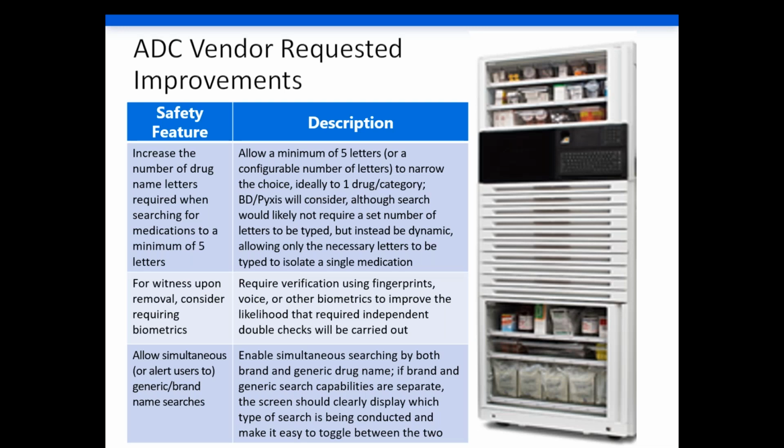So these are the vendor improvements that we asked for. I think I just went over these, so I'm not going to spend a lot of time with this, and I want to get to questions. But increasing the number of letter characters required for certain drugs, including neuromuscular blockers, witness upon removal, and then allowing simultaneous generic brand name searches. I forgot to mention that.